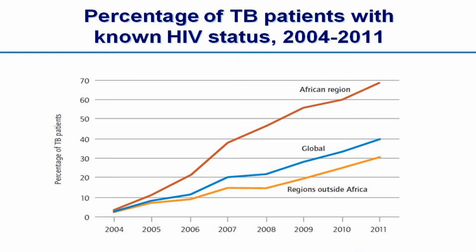African regions are most affected with TB. From 2004 to 2011, the percentage of patients with tuberculosis in the African regions has gone up about 70%. The global percentage of tuberculosis went up about 40%, and the regions outside of Africa have gone up about 30%.